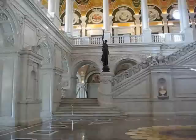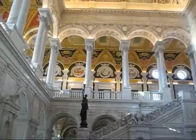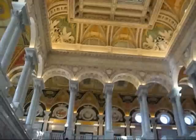Alright, going inside. Alright, this is the inside of the Library of Congress. You really can't get a sense of how fantastic this is if you're not here, because this is just a little sliver at a time. So you can check out the upstairs there. Nice statue.